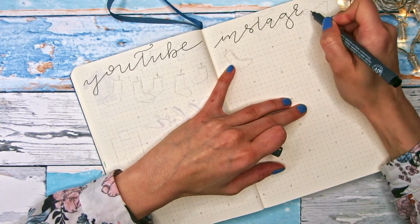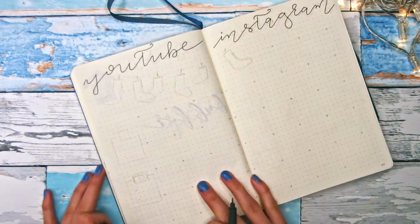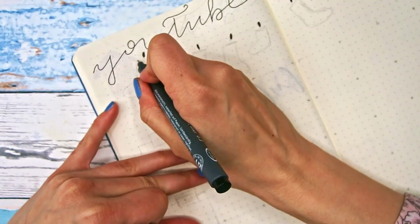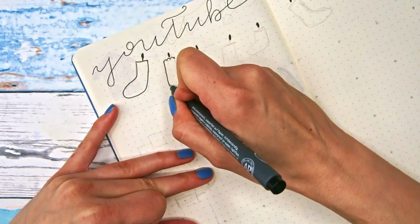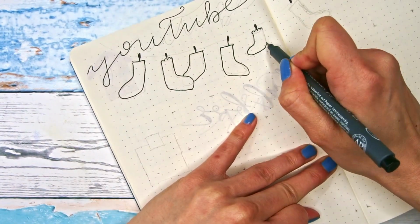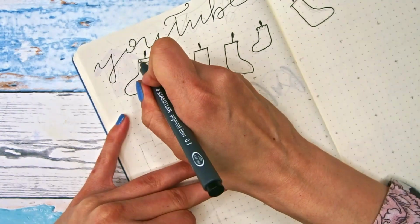So the next spread here is my YouTube and Instagram planner and tracker spread. And this is the first time that I'm doing it this way. I'm experimenting a little bit with YouTube and Instagram planners.